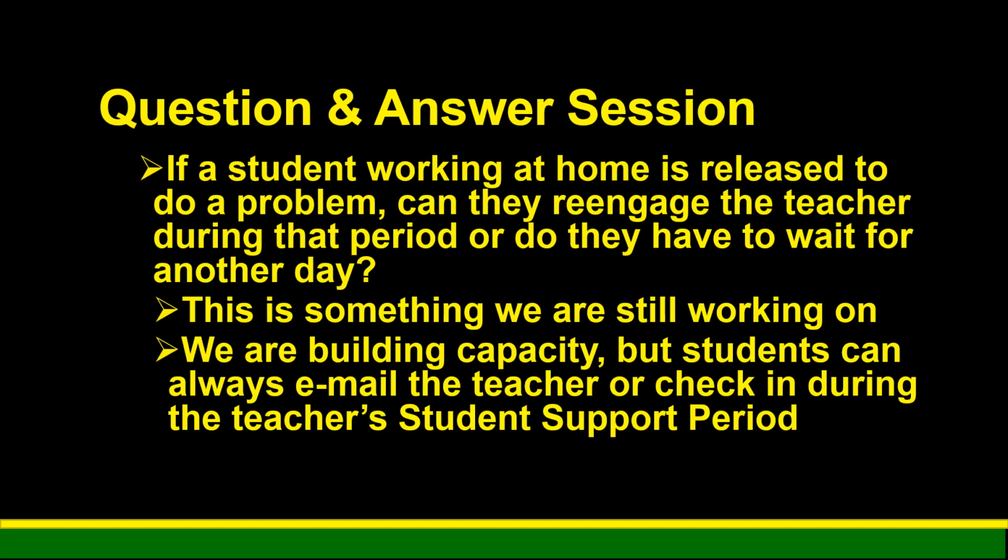In the beginning, we're going to have the kids released and they can work on those pieces. They can always send an email to their teacher or re-engage during the student support period or wait till the next day. That is our hope, that we are building that capacity to have more regular and a lot of skill to go back and forth.